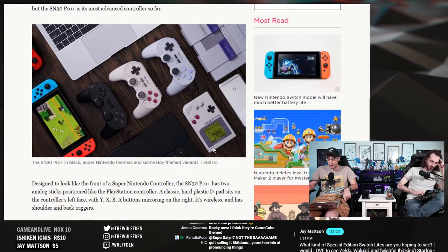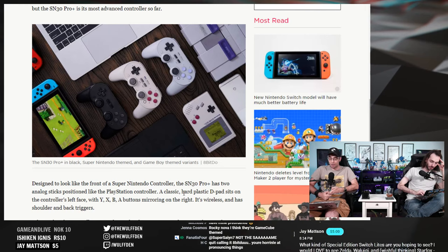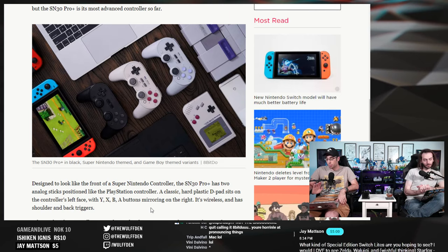8-Bit Do designed the controller to play modern and classic games without sacrificing the retro feel that fans go all out for. It will also come at a reasonable price. Players can pre-purchase it on Amazon for $50.